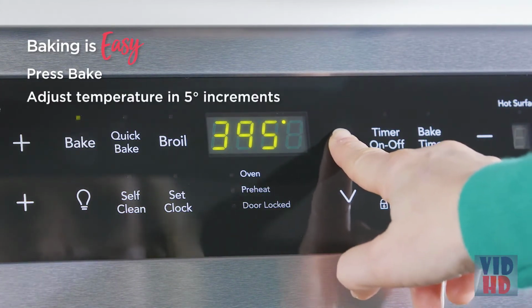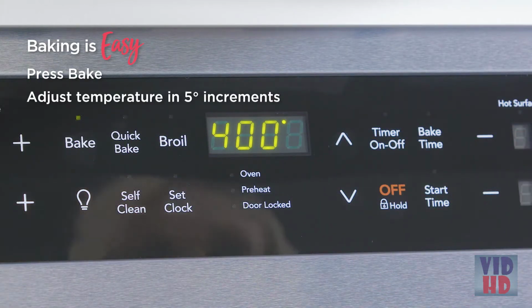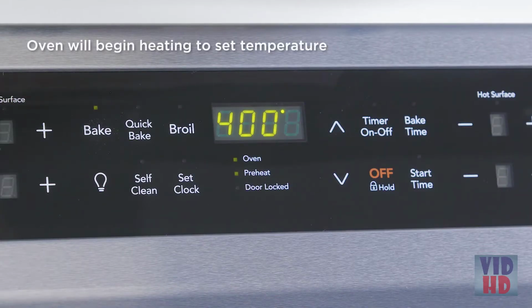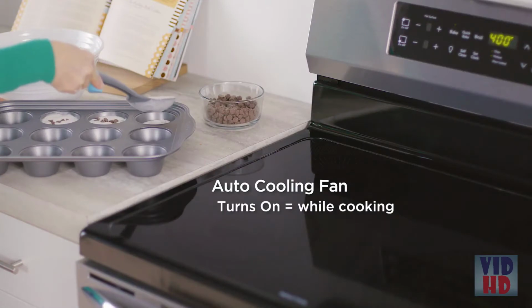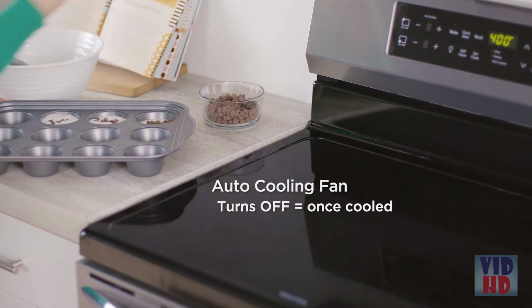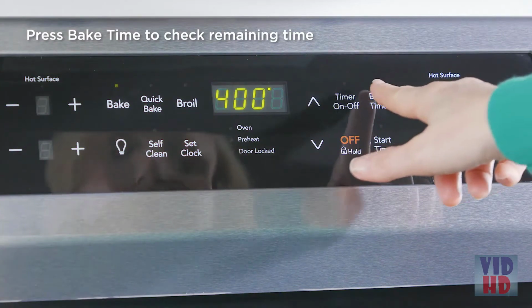You can then adjust the temperature in 5-degree increments. Once controls are selected, the oven will come on and begin heating to the selected baking temperature. When the oven is on, you will hear the cooling fan and warm air will be released through the vent. The fan will remain on during cooking. When the oven cools down, the fan will turn off automatically. To check the remaining time, press Bake Time.